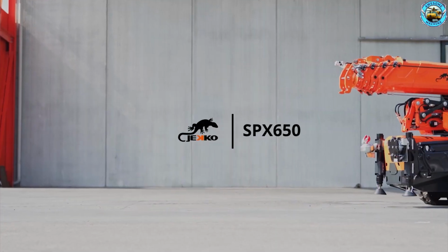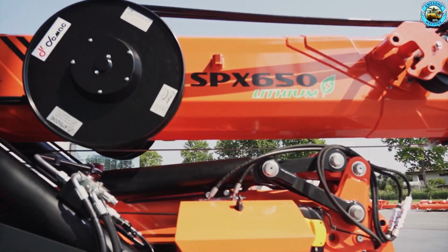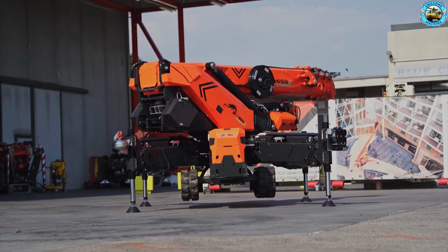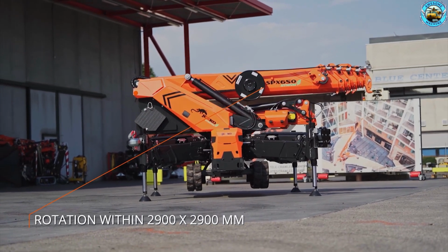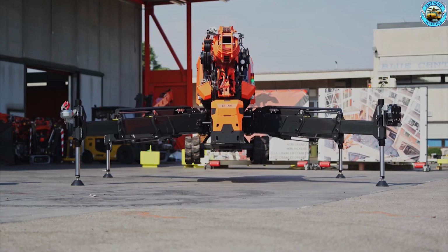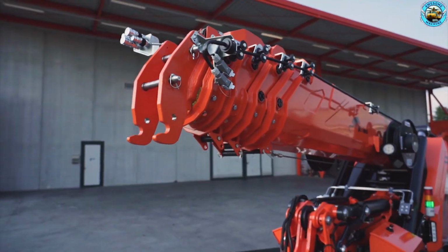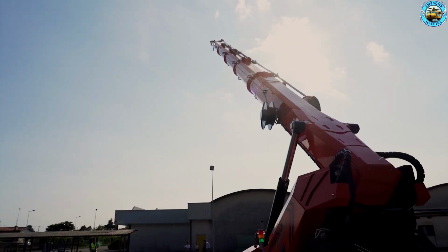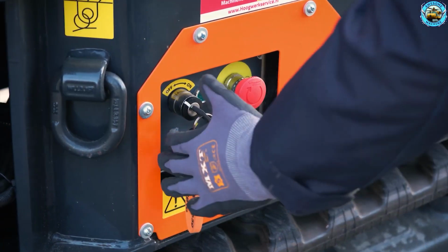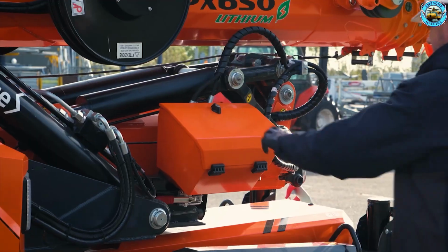The Gecko SPX 650 is a versatile mini crane designed for confined spaces and heavy lifting tasks. With a maximum lifting capacity of 5 tons and a reach of up to 23.5 meters, it excels in precision lifting. Its compact design, combined with advanced stability features and remote control operation, makes the SPX 650 ideal for construction, industrial, and maintenance applications.